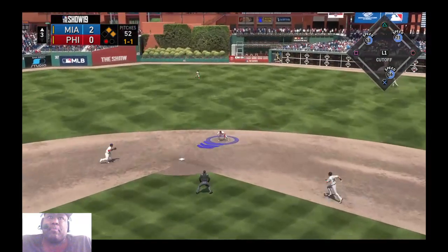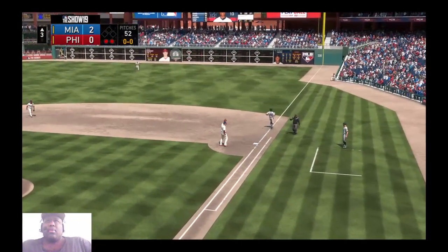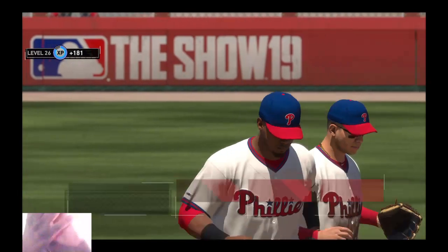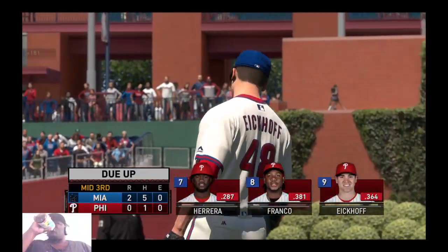Hit hard on the ground towards second. Fielded cleanly. Segura for one. On to first. Double play, baby. They get the double play to get him out of the inning. One left for Miami, but they hold a 2-0 lead.